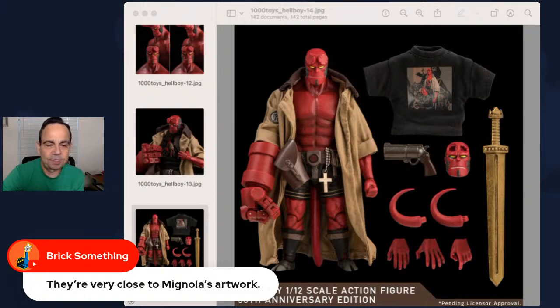They're very close to Mignola's artwork. Yeah, the only thing this one could use. No, he is pretty close. I'm looking at it right now. Was it Mignola? I'm not even sure how to pronounce the name. I think he had a hand in designing Mr. Freeze on the Batman: The Animated Series cartoon, which is insanely cool. When I heard that, you can look at that character and you're like, oh, wow, I can see that.